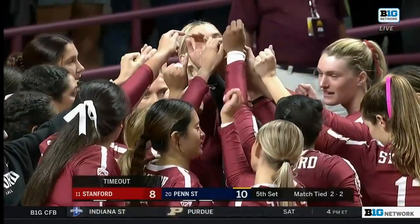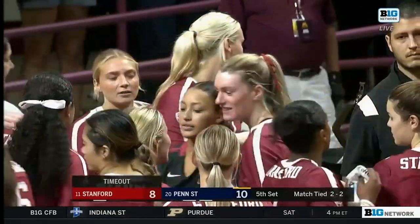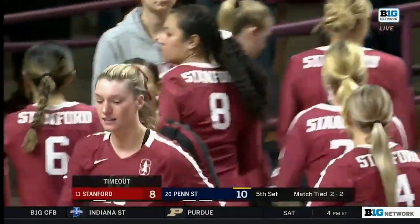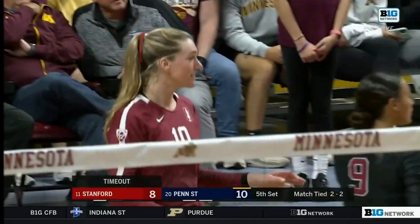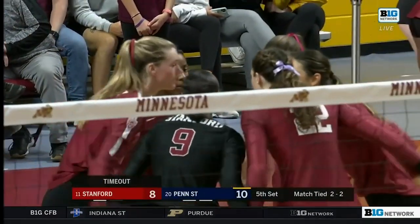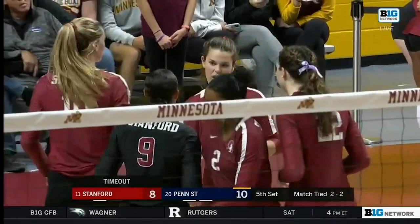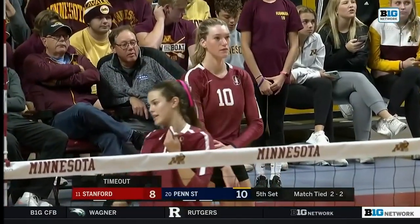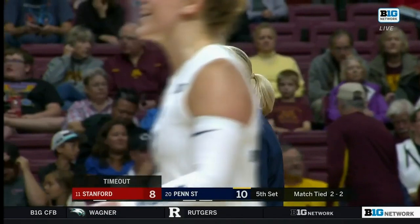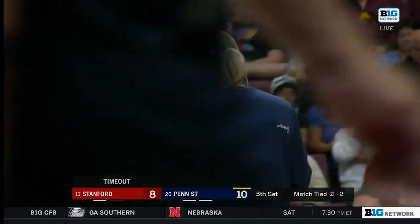Stanford needs to right the ship immediately. Where to go here for Stanford? It's how they respond out of this. You just get aced. You have to focus on just putting up a good pass. Doesn't have to be a perfect pass. Doesn't have to be a three-point pass. Just has to be up, and Cami Miner just has to get her hands on it. If I'm Cami Miner, I'm telling them, just get it up the 10-foot line. I will make a good set out of it, and I trust our hitters to put the ball down. I would expect them to probably go to Kendall Kipp out of the back row.